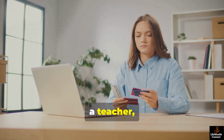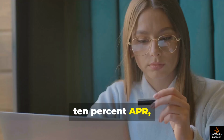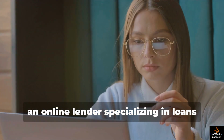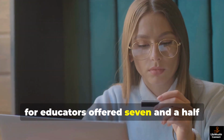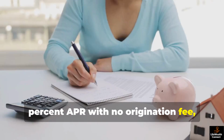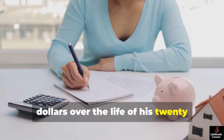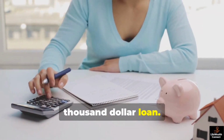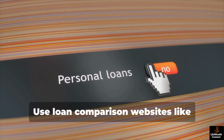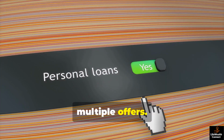Ryan, a teacher, found that while his local bank offered a 10% APR, an online lender specializing in loans for educators offered 7.5% APR with no origination fee, saving him $1,200 over the life of his $20,000 loan. Use loan comparison websites like Credible or LendingTree to quickly compare multiple offers.